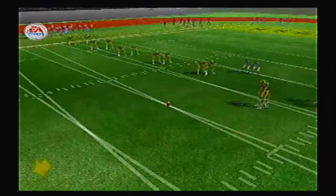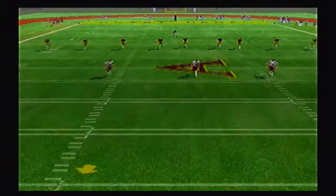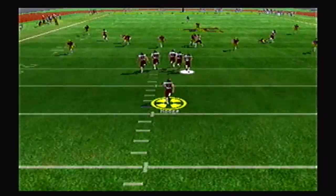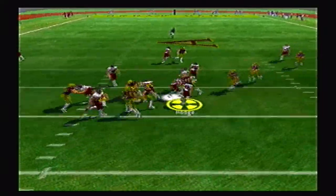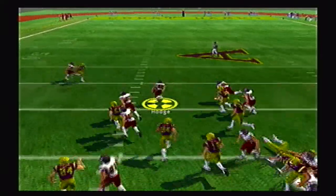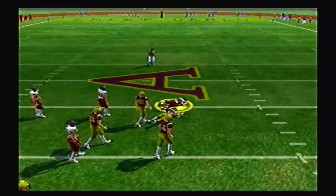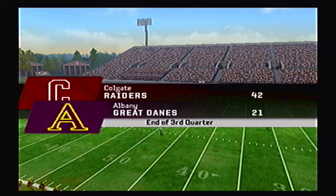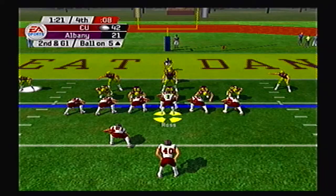Oh, check that. There's one more play before the fourth quarter as Albany kicks it off deep. And that is Hodge from his own 2-yard line. Going to return this one up the middle. And he breaks free past the 40-yard line, down to the 45-yard line. Awesome return there by Hodge. Almost broke free for a score.